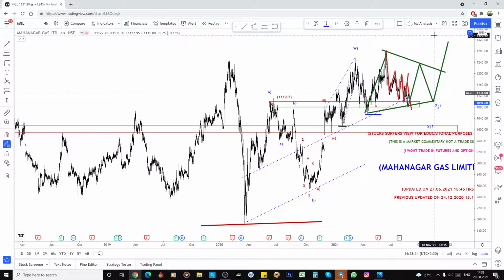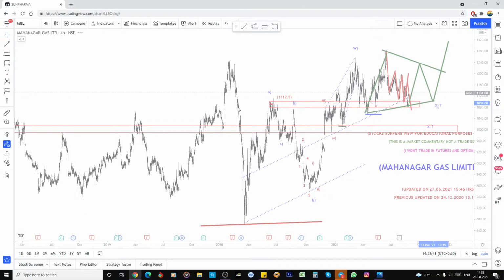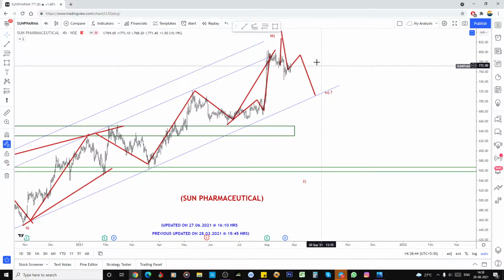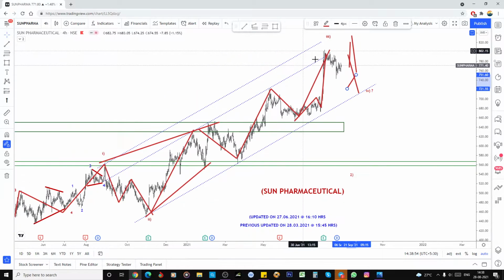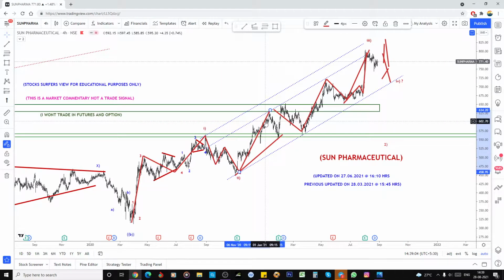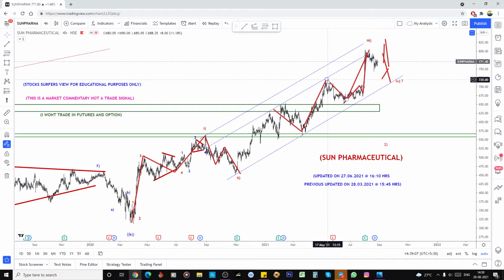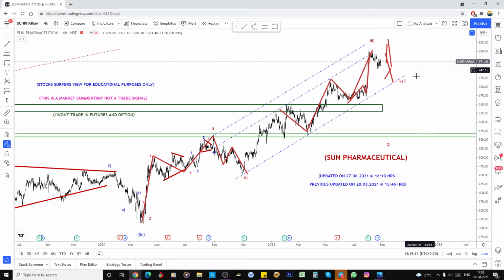So let's move on to Sun Pharma. Yeah, still it is looking like, I thought it could be one more high for the third and fourth. Here it's looking like 1, 2, 3, 4. So let's allow this to complete the structure. After that 1, 2, 3, 4, 5, so expecting this. There is no other alternative view for me. So I'm thinking 1, 2, 3, 4 and 5, or I'm expecting a bigger correction here. Whether from here it moves to the high, I'm not biased on that.